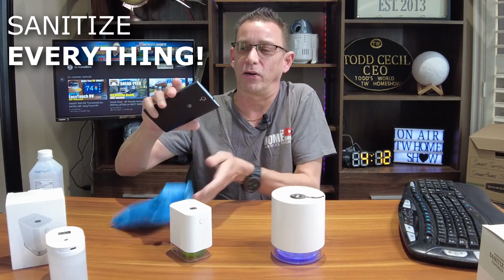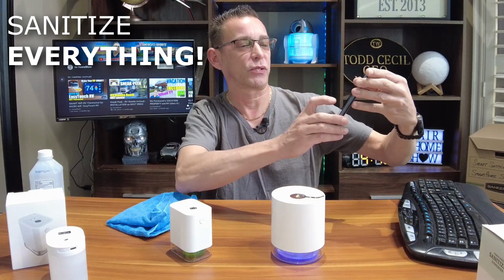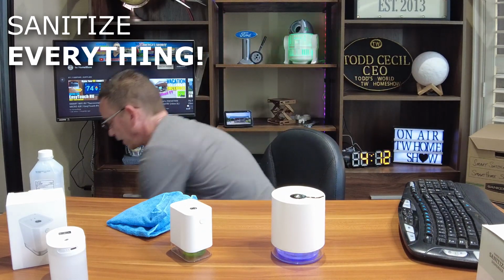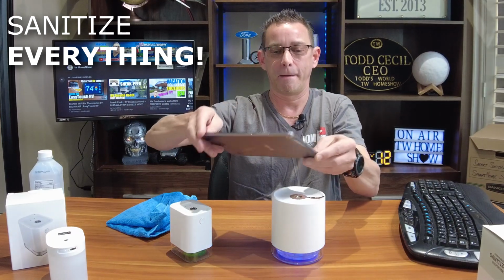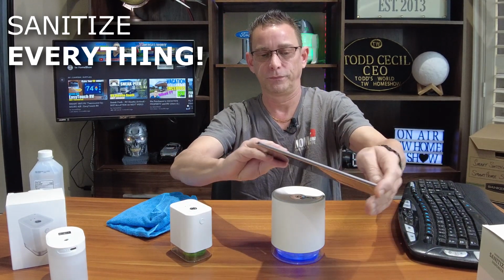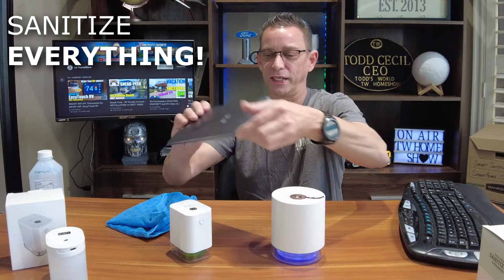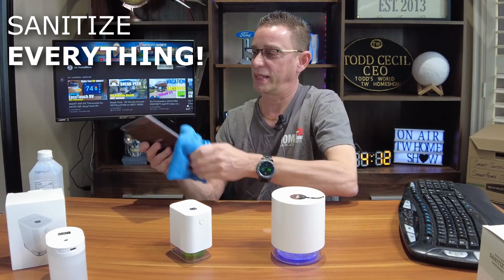And it's alcohol, of course, so it dries really quick. And so you haven't really soaked it or anything. Nothing to harm your cell phone or tablet with. Like I said, you can do your tablet as well. Do our tablet here. I'm trying to tilt it up for the camera, so you can see that mist going on there. But we've got this tablet nice and sterilized now, guys, nice and clean.